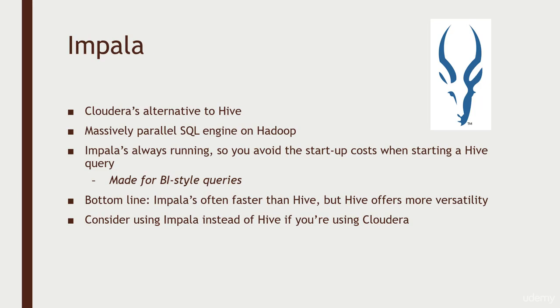One is Impala. So Impala is basically Cloudera's alternative to Hive. It's a massively parallel SQL engine built on top of Hadoop. And we talked earlier about how Cloudera is a very popular distribution for Hadoop, in the corporate world in particular. And it has a few proprietary things that it uses to set itself apart, Impala being one of them.